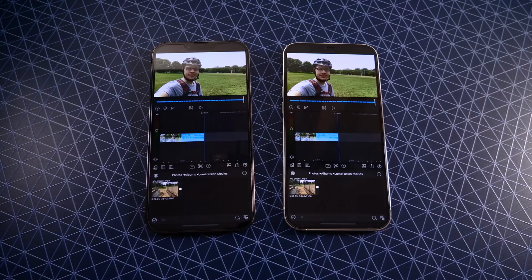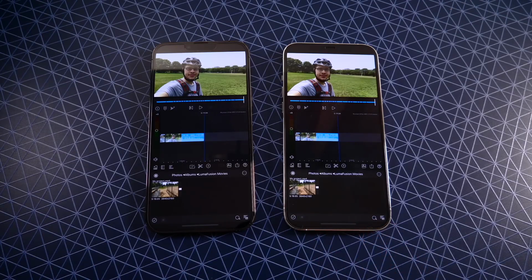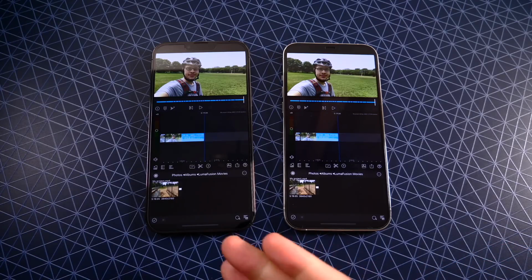All right, so they both literally finished at around the same exact time. This is a 5 minute and 19 second clip. So this can be argued that maybe Luma will update to enhance the performance for A15 Bionic, but if it was so much more powerful, wouldn't you think it would have just blew it away?